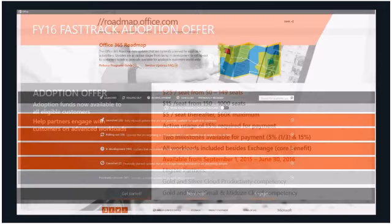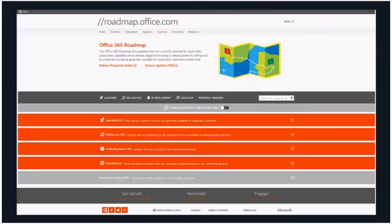Again, I always want to remind you that our public roadmap is available at roadmap.office.com. All of the FastTrack changes that we talk about will be posted here as well, and are available for you as partners and for our customers.